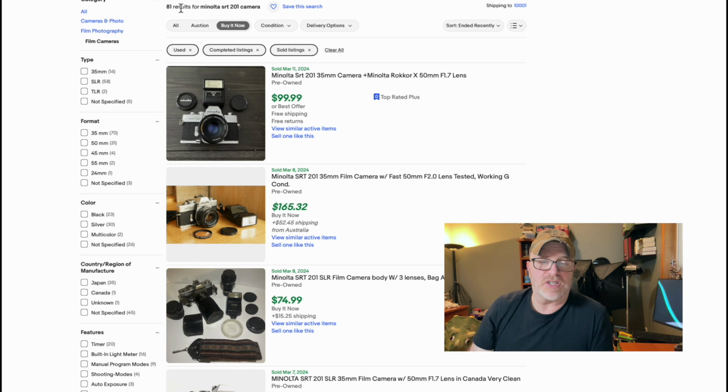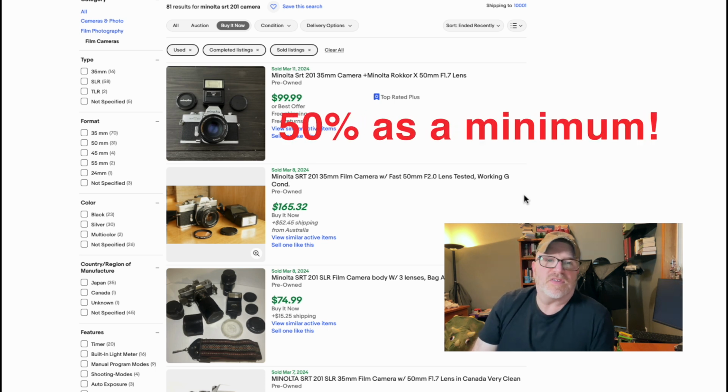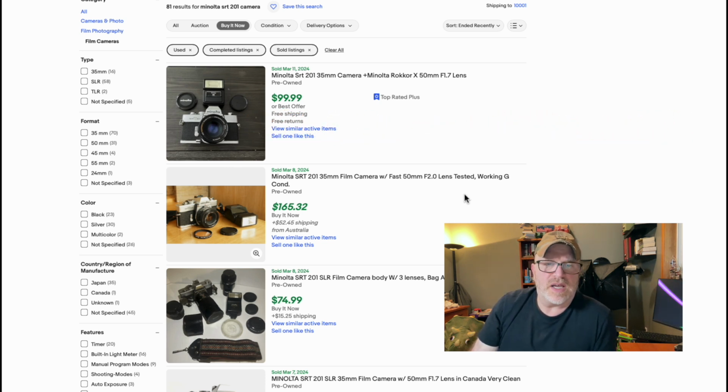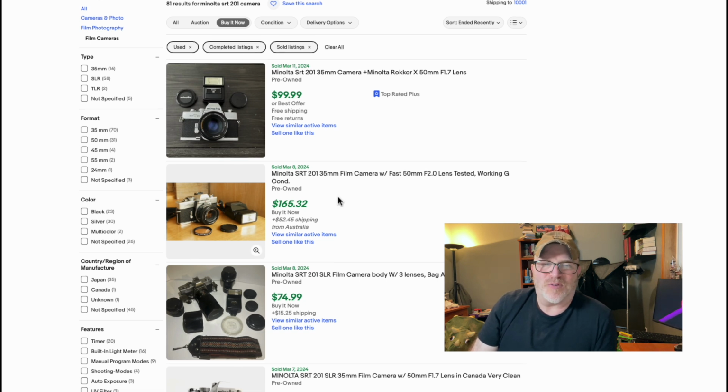So that means that people are just snapping them up as soon as they hit the market. So if you can find something like that, so much the better. I like to see a 50% sell-through rate as a general rule of thumb. But this is the way you figure out where you should price things. And there's no magic formula that I'm aware of.